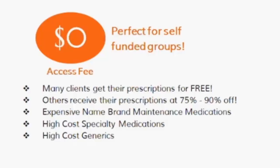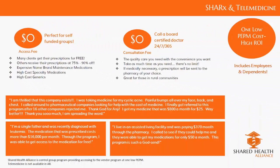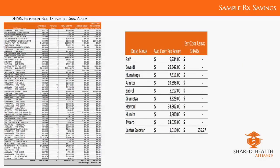Nearly every day I get an email from a broker with a client that's got an employee on a high-cost specialty med. It might be $100,000, $200,000 a year. And typically we're able to get that drug off the plan, and the employer's liability for that drug goes away altogether. We also have an opportunity to combine this with telemedicine. It is not a requirement in the program, but if you want to use the telemedicine as another way to reduce office visit expenses in that employer plan, this is an opportunity as well.